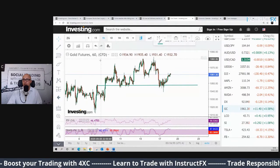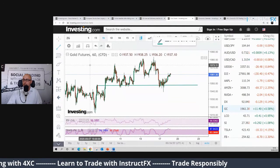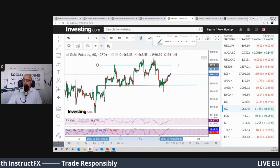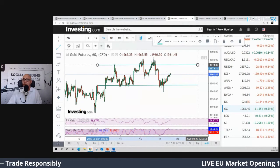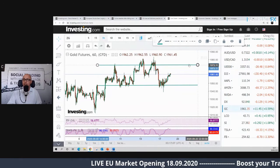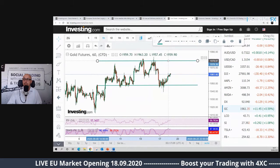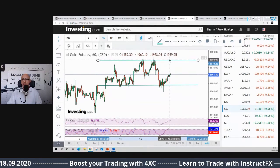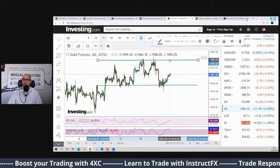Gold is trading at 1961 as things stand right now. Hopefully, we'll get the power of pushing higher towards 1973, 1980. And why not? We might see it going back to the $2,000 mark.